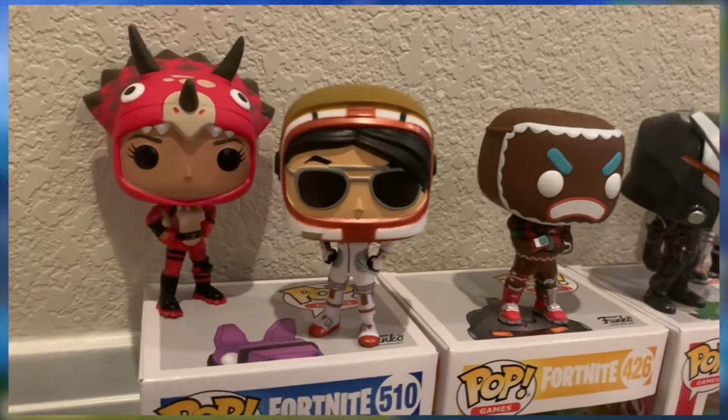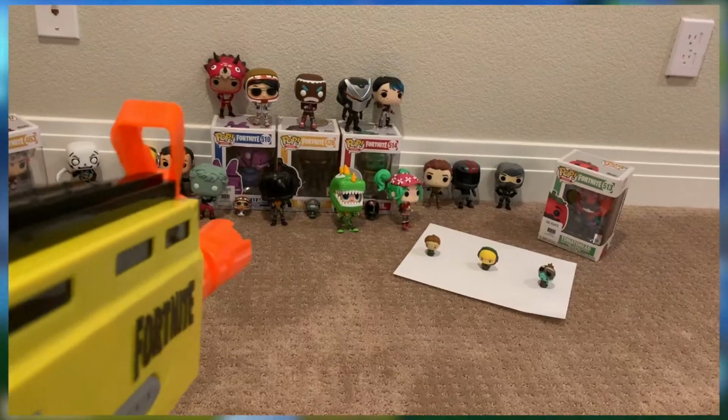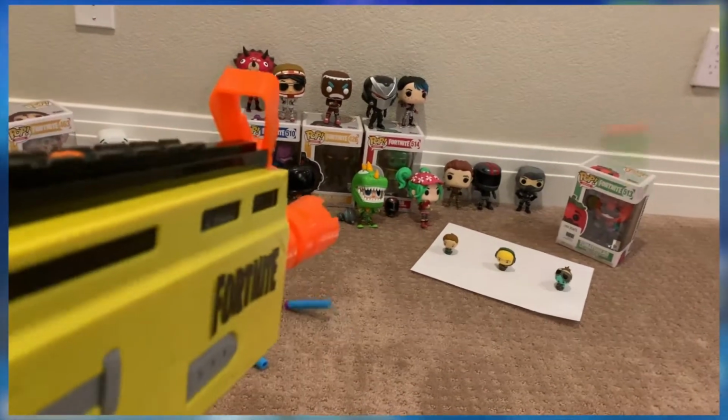But now, while Fortnite Pop figures are really high quality, I do think that it's important to note that they do break if you repeatedly shoot them with your Fortnite Nerf blaster.